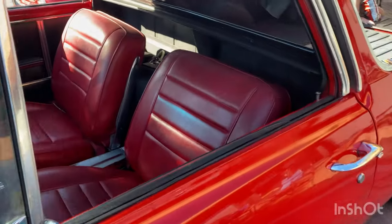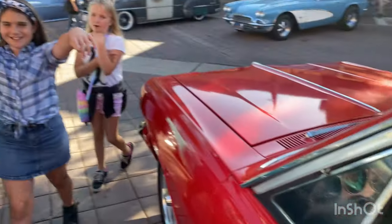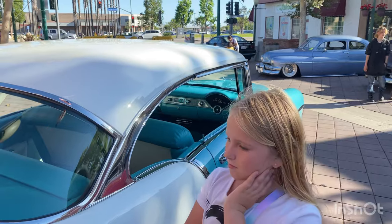64. Red with a red interior. Nice center console.